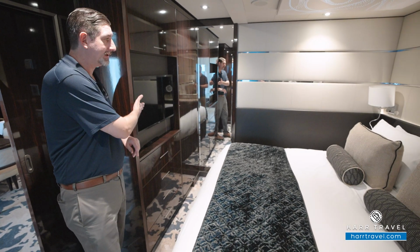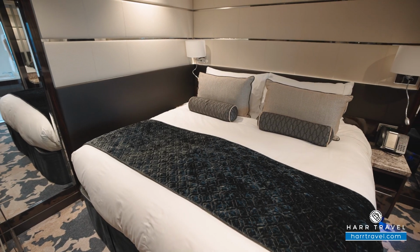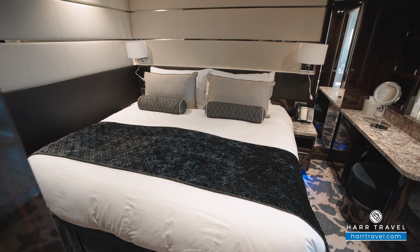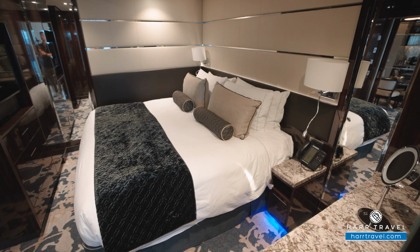You'll find another flat panel TV, also interactive, so you can see what's going on throughout the ship, in addition to watching television or movies on demand. You'll find your full king-size bed. It's extra comfortable, highly upgraded with upgraded pillows, linens, and of course mattress. And you've got nightstands on either side, and you'll find that you have USB chargers as well.